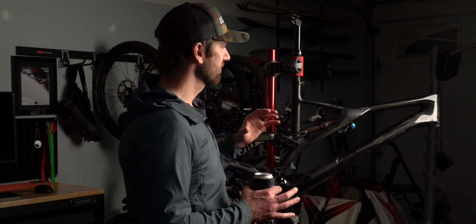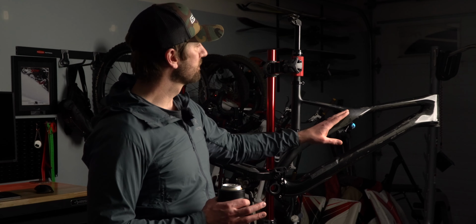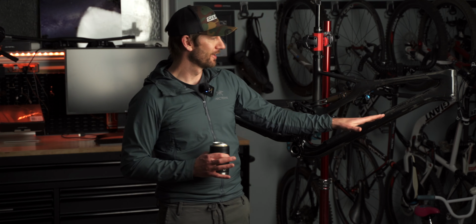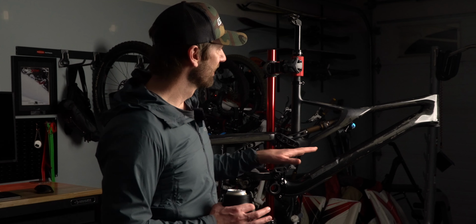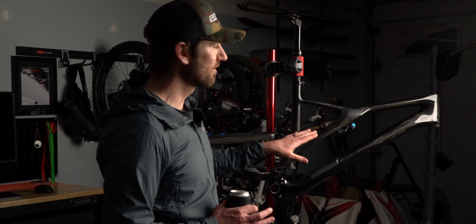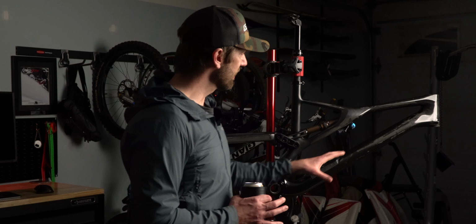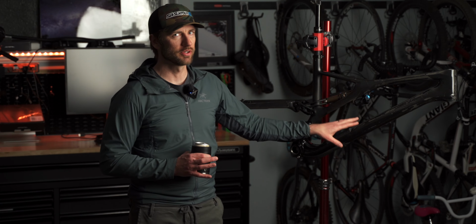And so this is actually a 2019-2020 Specialized Stumpjumper, and this is the S-Works frame, which is ballin'. It is one of the best looking frames I have ever seen. It's got a carbon inlay that I don't know where this frame came from, but I've never seen it like this before. It's got this really, really cool look to it where if the light hits it just right, it looks absolutely stunning. So I am thrilled to have this bike.